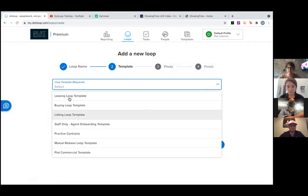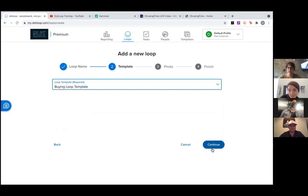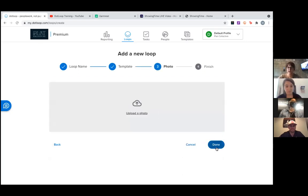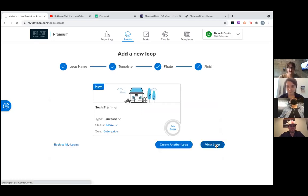I'll note you have, of course, run into the fact that a loop template is required. We do that so that a number of documents that you'll need for a transaction will already be in there. It also allows us to ask those questions that pop up when you submit documents for review. So just things for your knowledge. I'm going to select a buying loop, because this is the new agent training and that's where most of y'all are going to start. So let's hop into this loop.